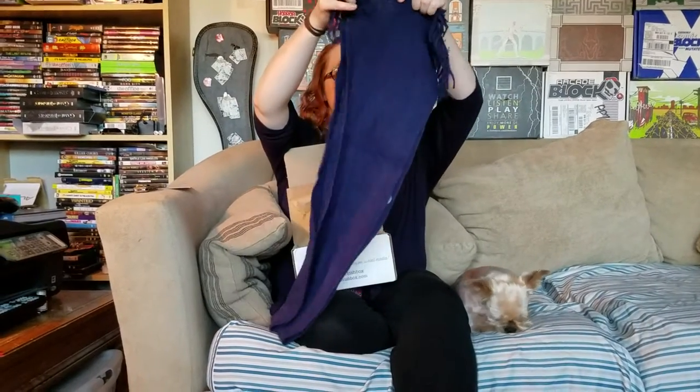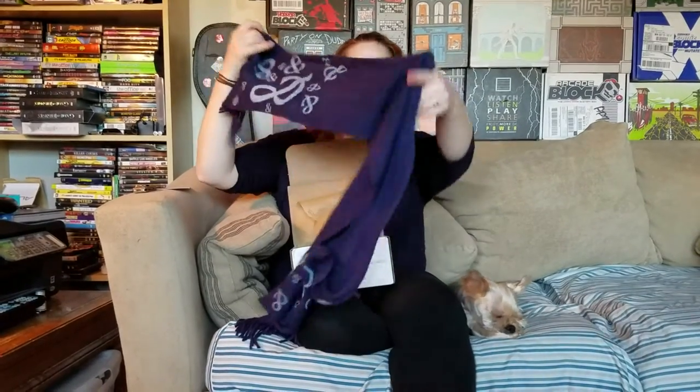So here's when you open it up. There's some tissue paper here. And then the first thing is all the stuff that's in the box that I am not going to look at, because I want to be surprised. So, this first item is a scarf. Oh, and it has a bunch of, like, ants on it. That's cute. That's really cute. You actually don't see, like, a bunch of scarves that have, like, literary stuff on it. So, yeah, that's nice. I like it.